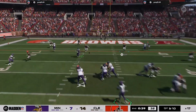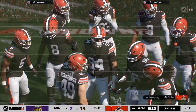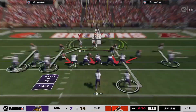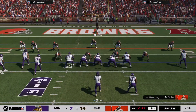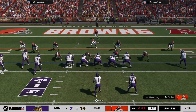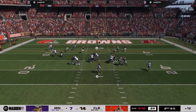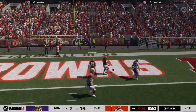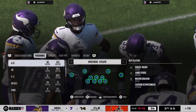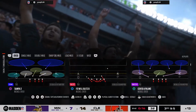From the shotgun, it's Murray. Open man is Jennings. Murray's pass. 2nd and 5. To Jawan Jennings. A gain of 5 brings up 2nd and 5 at the 13-yard line. Working from the shotgun, it's Murray. Work in the middle of the field, but that is incomplete. He was looking for T.J. Hockenson on that one. Now it's going to be 3rd down.